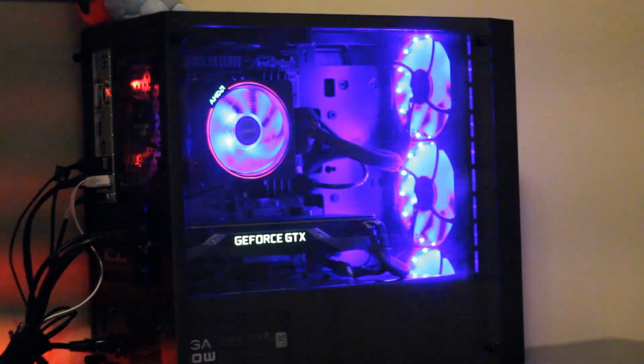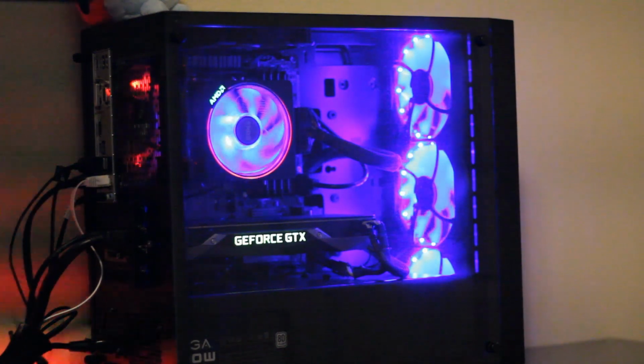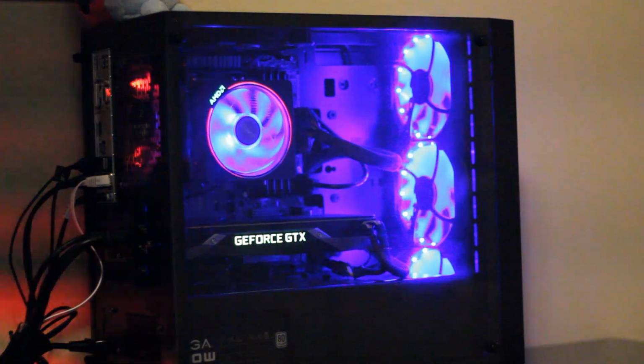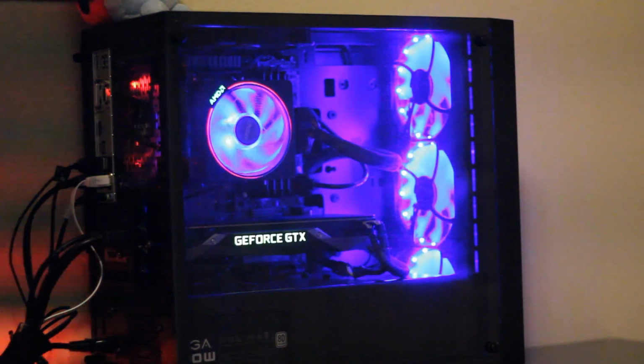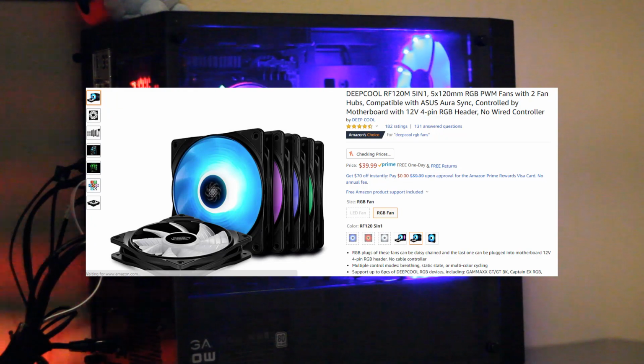Since this used to be my backup budget PC, I didn't really spend a lot on fans. In the future, I'd like to get a pack of 5 RGB fans for budget options. Amazon also has a 5-fan kit for $30, but I would have spent a bit more money to get nicer fans. Possibly this set from Deepcool, which I used in a build recently.